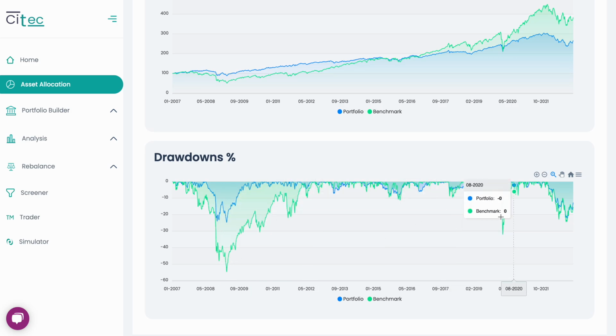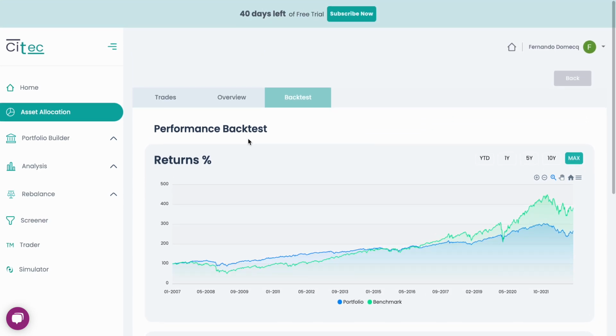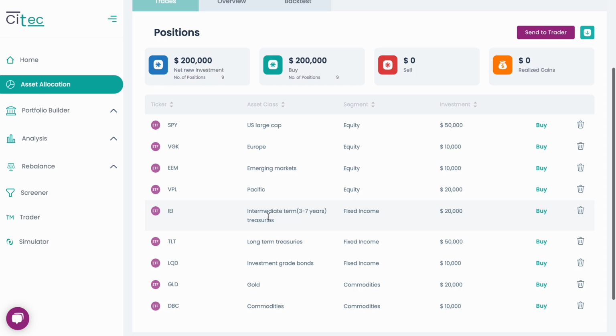I still feel that there's a lot of uncertainty in the market for 2023, and I want to be protected. I don't see any huge rally in the market, so that's why I feel comfortable with this strategy.